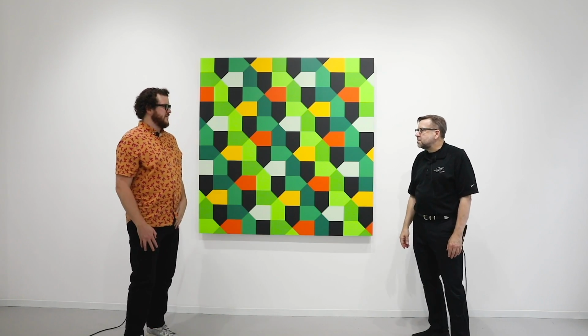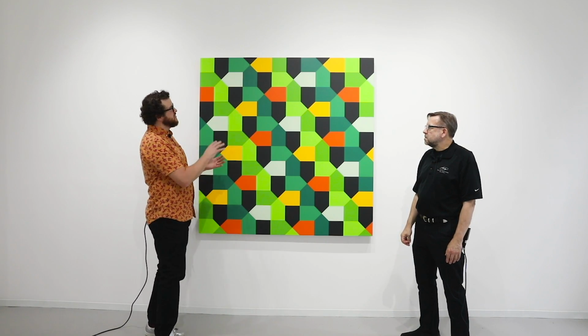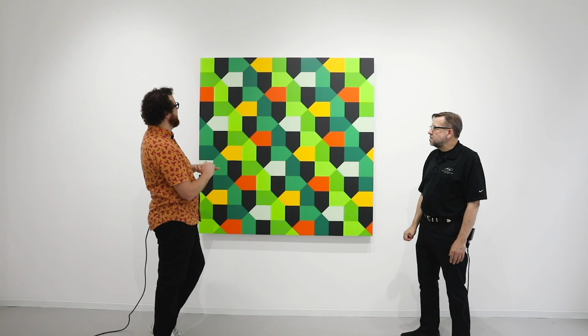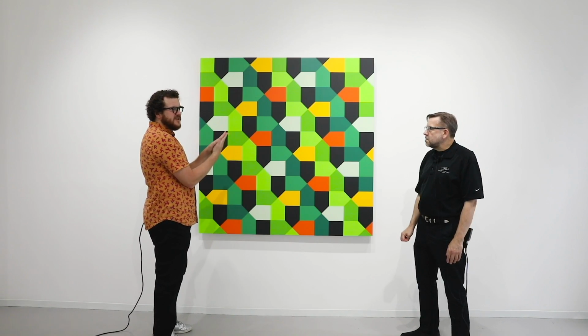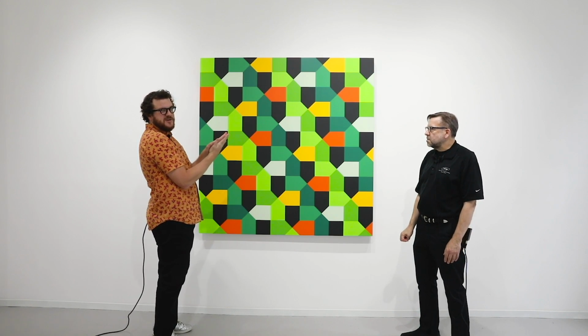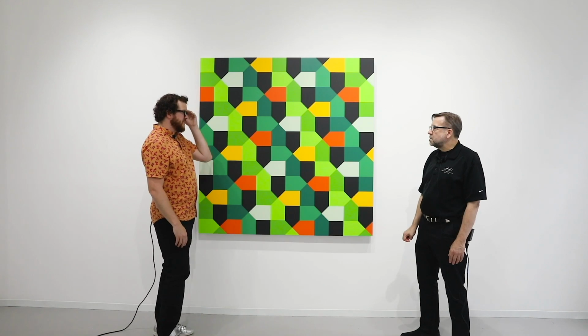So if you look at this pattern, if you try not to think about the color, but just look at the tessellated pattern, if you were to fold this pattern, in theory, it's not symmetrical, it's asymmetrical, so it's a true tessellation. But then another important thing is we were talking about these hexagonal shapes.